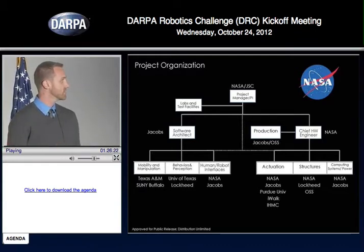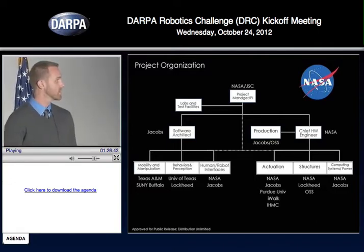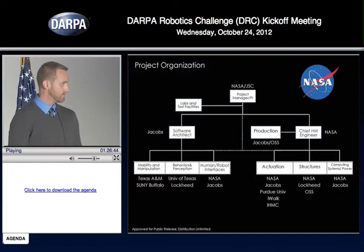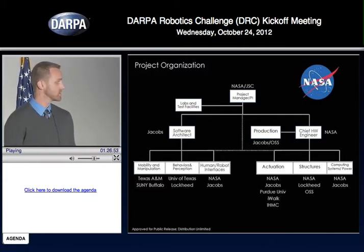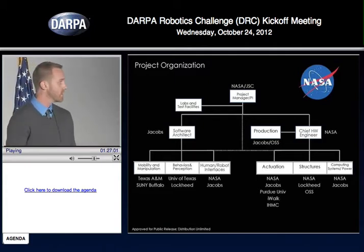So we've got essentially two sides of it. We've got a software architect and a chief hardware engineer. And then we've got production that reports to the chief hardware engineer, and we actually built a new lab and facility at JSC to house this project. And so then we've got these 6 element groups, and I'll get into the specific responsibilities of each of our partners, but essentially, we've divided into mobility manipulation as one group, behaviors and perception, human robotic interfaces, essentially is our software bundle, and then we've got our actuation structures and computer systems and power.